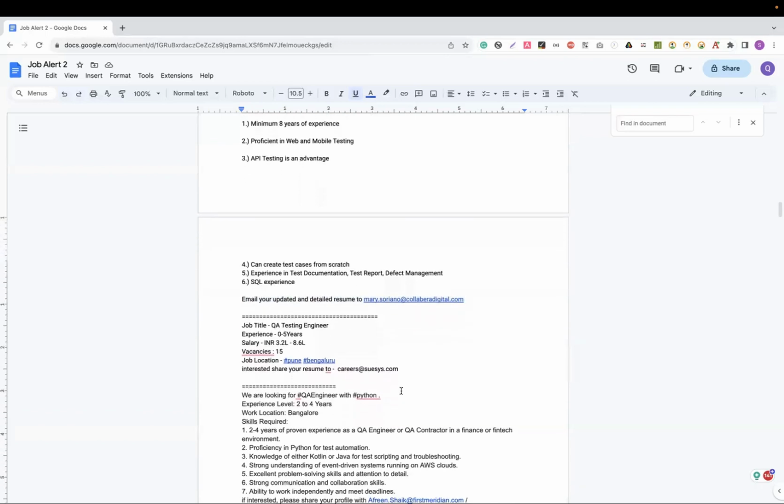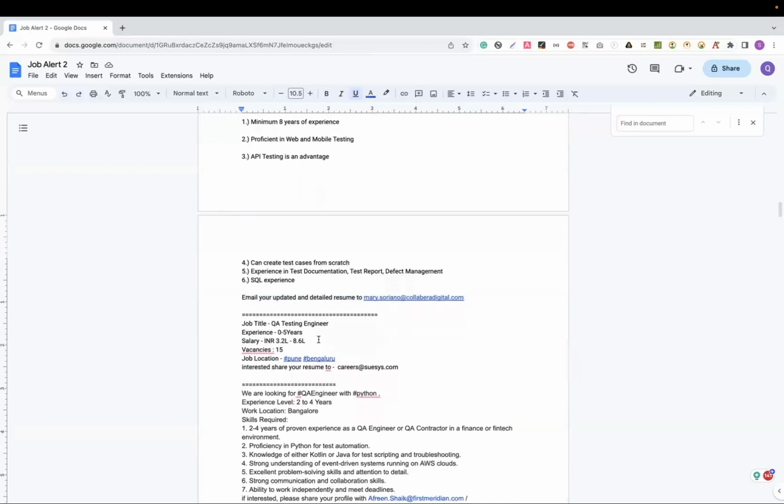Next position is for 0 to 5 years of experience. Salary range is 3.2 to 8.6 LPA. 15 vacancies are there, and it is for Pune and Bangalore locations. If you are interested, you can share your resume to the mentioned email ID.